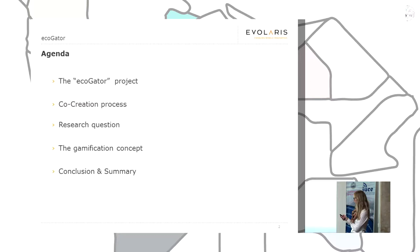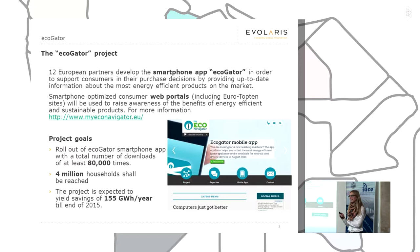In the course of the Intelligent Energy Europe, a consortium of 12 partners from 10 different countries is charged with the designing, developing and rolling out of an efficiency advisor. This is a smartphone app and is called ecoGator. This app will be available in 9 different languages.